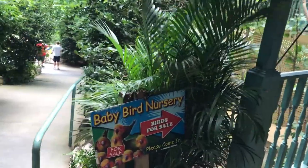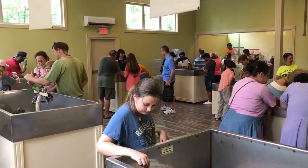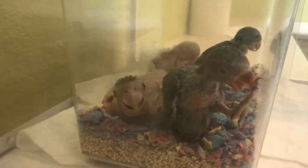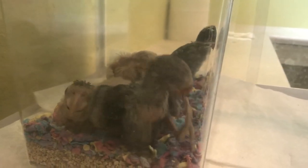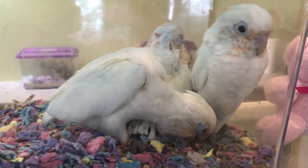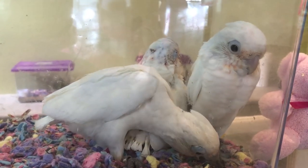Whoa. And then over here we have a baby bird nursery. Well, let's go inside and get some birds. Aw, look at these guys. They look like they were just born or just hatched. Hey guys, what's going on there? Don't knock him over.